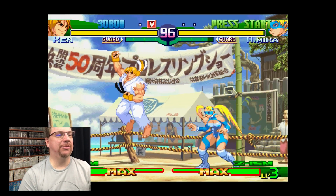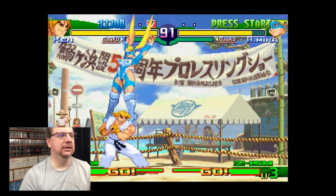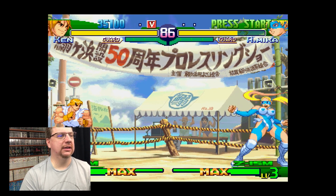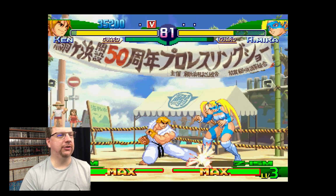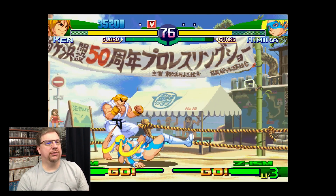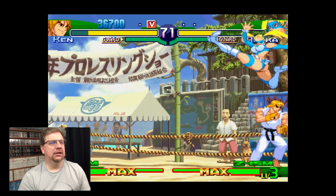Uppercut, uppercut, uppercut, fireball. Alright, so it looks like it's having a little issue with the quarter circles. It looks like it's having an issue with the quarter circles forward. What if I'm on the other side? Give me a sec.